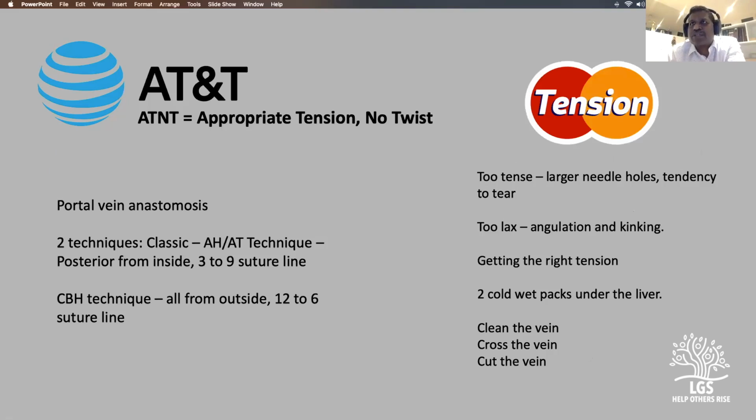On the tension, you have to get the right tension on the portal vein. If you get too tense, you will get larger needle holes and there is a tendency to tear the portal vein. And if it is too lax, you get an angulation and kinking. So to get the right tension on the portal vein, we put 2 cold wet packs under the liver above the diaphragm. So the liver is shifted below.